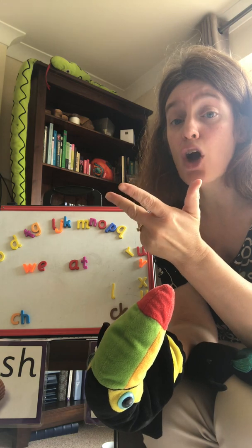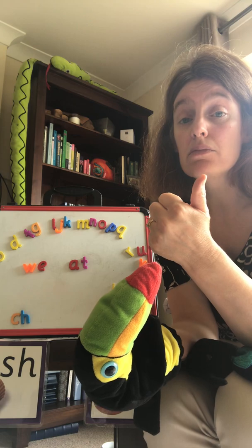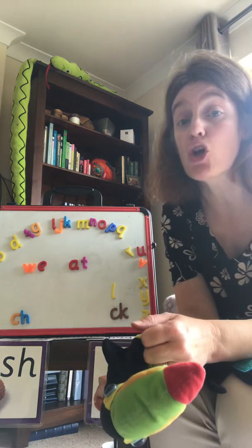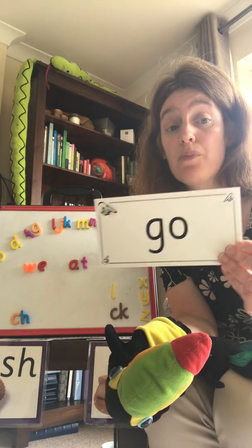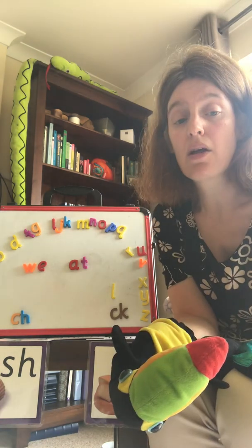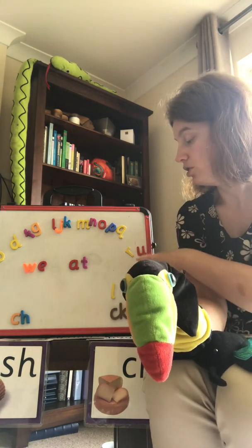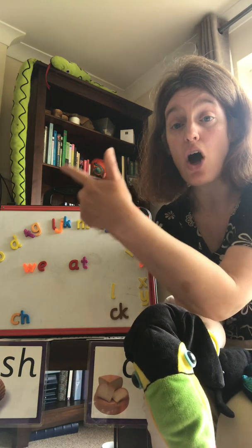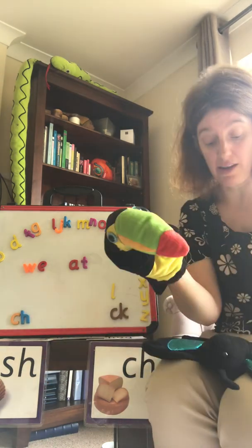We can go to the shop. We know how to write we because we did it in our last sentence. We can go. Oh, this is how we write go. Go to the shop. Ooh, shop has a sh in it. Sh for shop. Shop. Easy word. See if you can write that sentence.